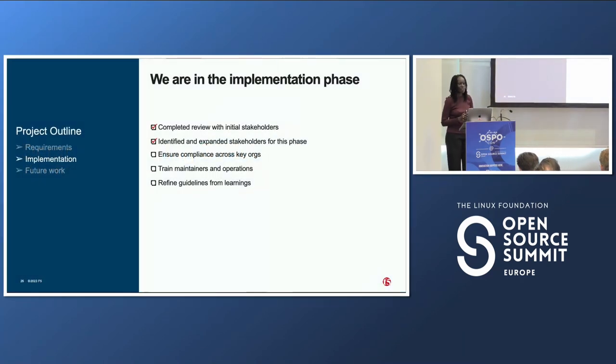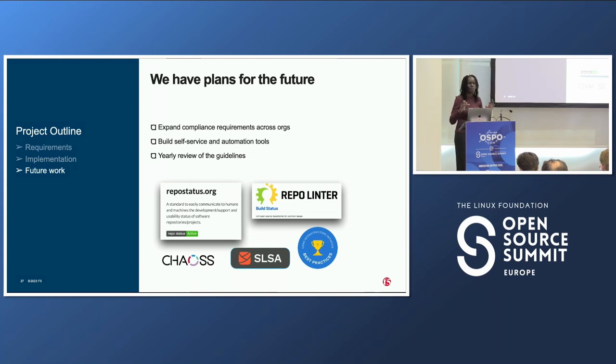So now that we've gone through the requirements, we're in the implementation phase. We've completed review with at least the initial stakeholders, and we want to expand this across to different teams as well, and see if we can set this up for our initial repos and our strategic orgs. Eventually after that, we are planning to train some of the maintainers on how we can make sure that we are staying compliant with the things we've set up. And as we do that, we're going to refine, based on this initial phase, what we want to do for the next phase when we expand it across, because we want to make sure that we are compliant across our different orgs as well.